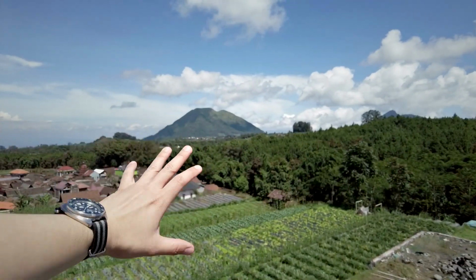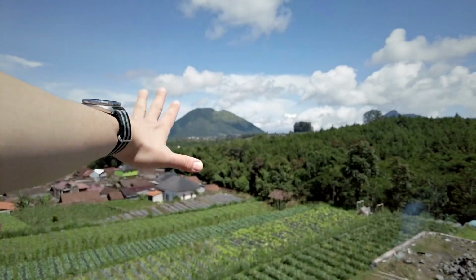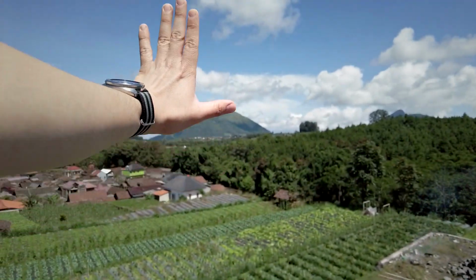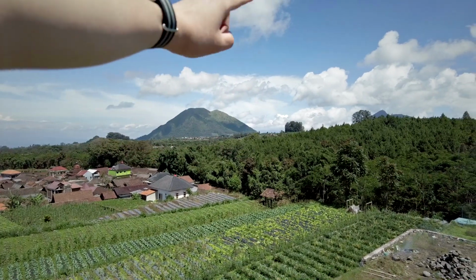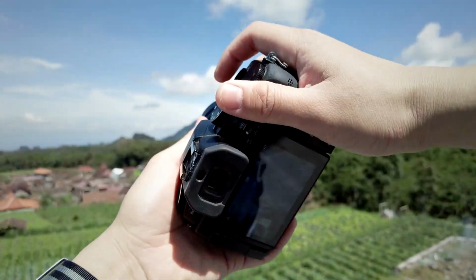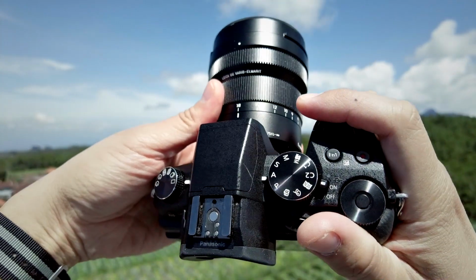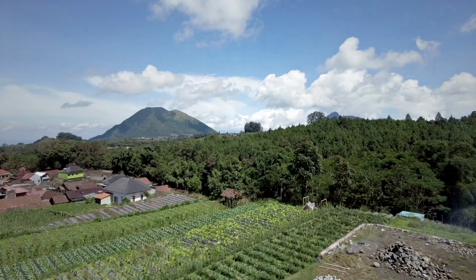I'm now a little bit higher compared to where I took the picture before, so I can get a different vantage point. So I want to capture this farm area together with a little bit of that forest area and that mountain right there. So I'm zoomed out all the way to 18mm. I'm trying to do a vertical composition again. So as you can see, it's a little bit crowded right now with the construction going on.